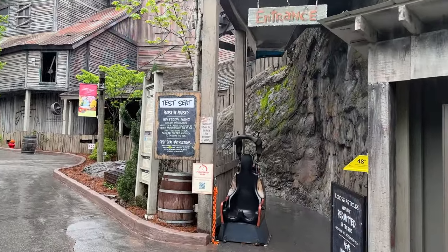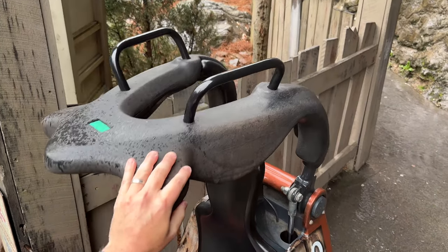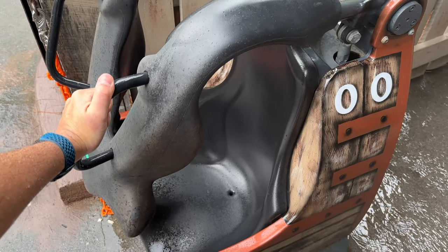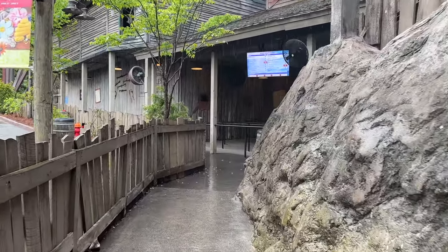As we pass by some lockers, I did want to show you this test seat here so you can better understand what it's going to be like. You can pull this over and it will lock in on you, as you're going to have an 85 foot vertical drop on this ride into darkness.